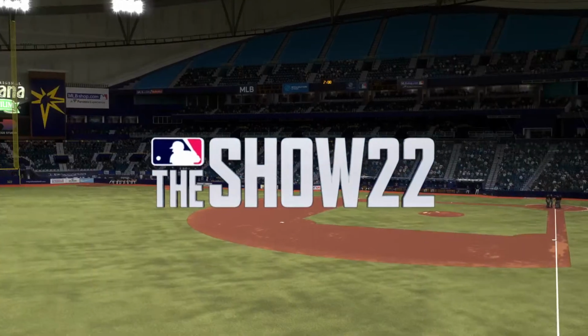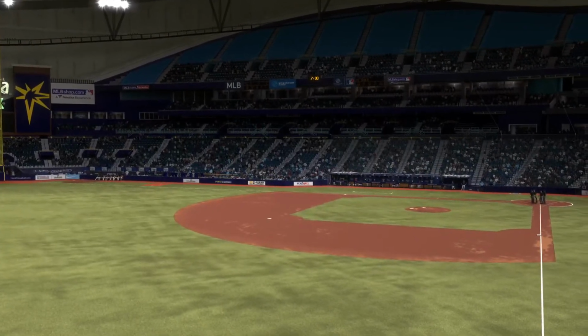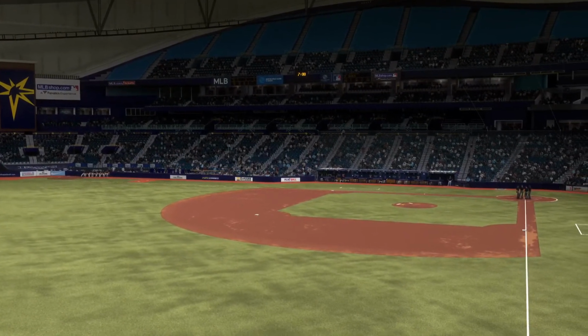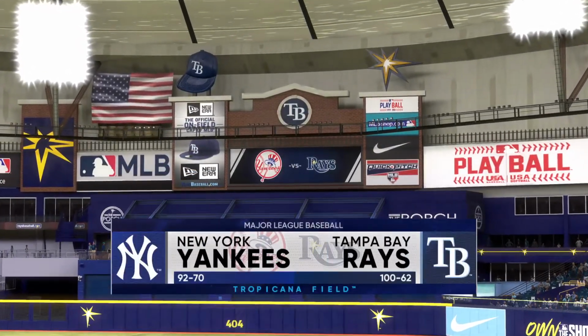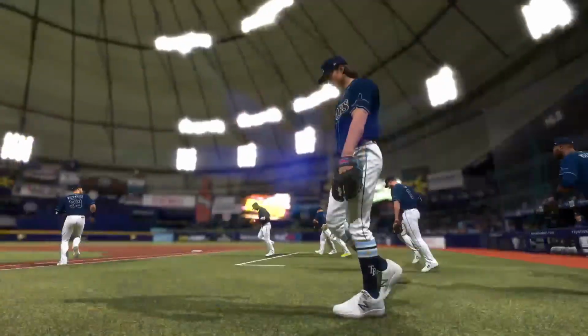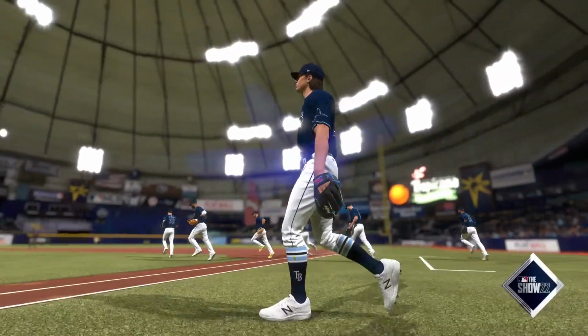From inside Tropicana Field here in Tampa Bay, Major League Baseball on tap. It's the New York Yankees taking on the Tampa Bay Rays. All right, we'll be back to get this one started after this.